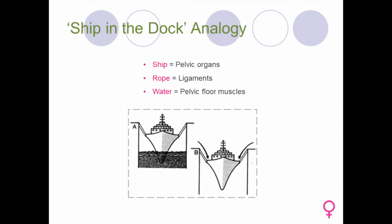These pictures demonstrate very nicely the relationship between the pelvic floor organs, ligaments and muscles. If you can imagine, the water is the pelvic floor muscle, and when weak, as in picture B, it offers no support to the ship, and the ligaments, which are the ropes to the side, are uncomfortably stretched and the ship descends. If the pelvic floor muscle is strong, then it acts as a float to lift the pelvic organs and reduce the strain on the ligaments.